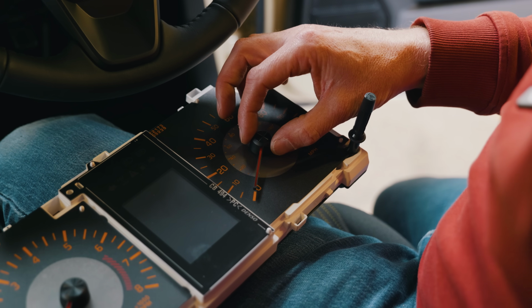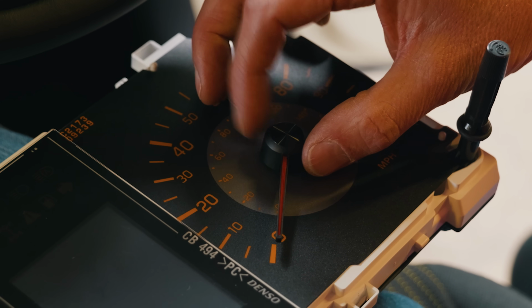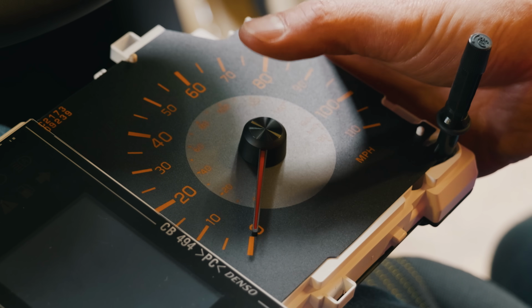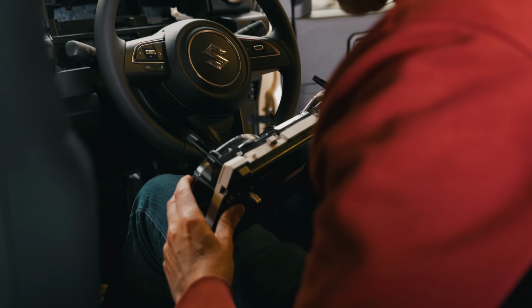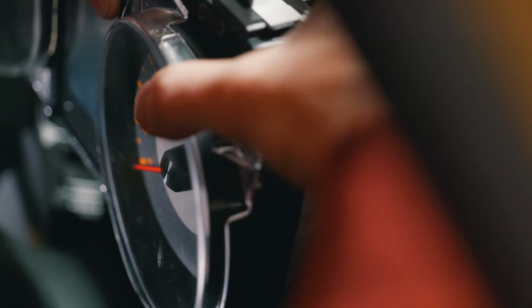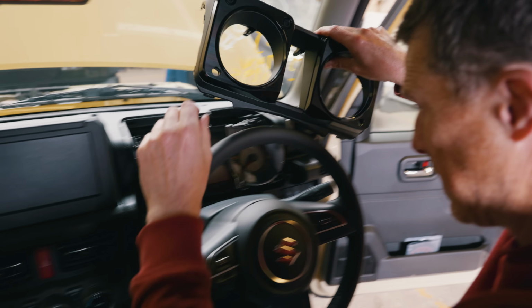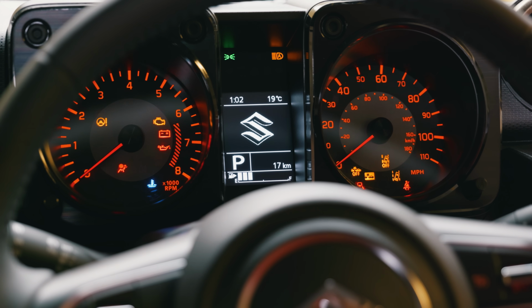You fit the speedo slightly loosely. Make sure that when it's in its stop position, it's just on the very bottom of the 0 line, and then push it into place. Now I'm going to fit the covers again. Reconnect the connectors. And finally, replace the fascia. And now we have everything as it should be.